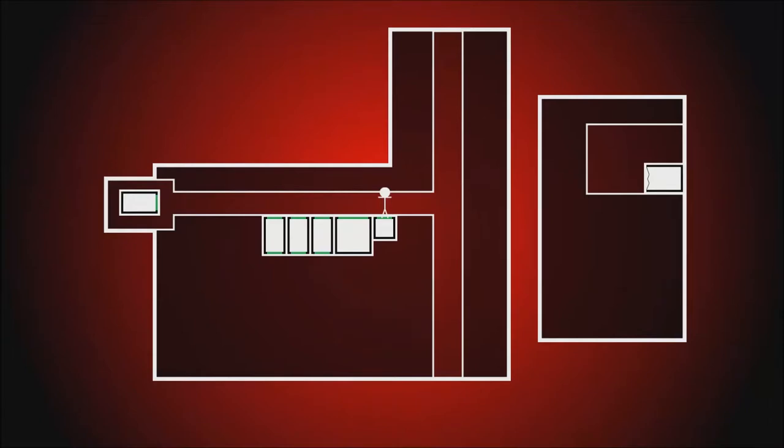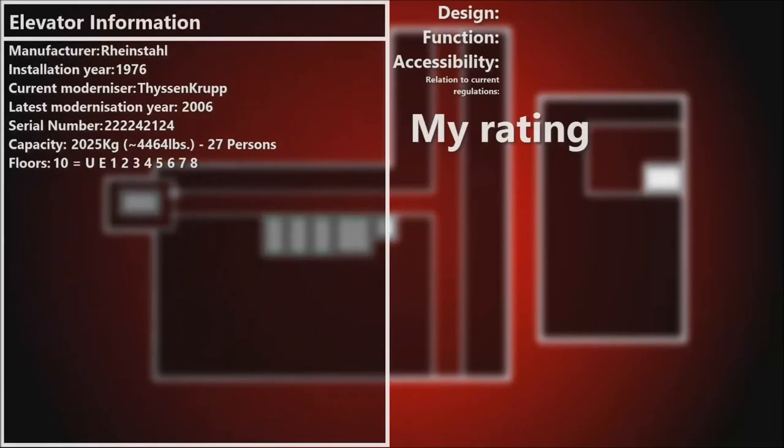To the left side of the hospital, where there is a single elevator similar to the main set.